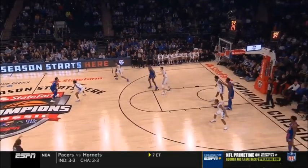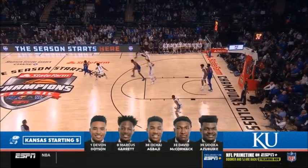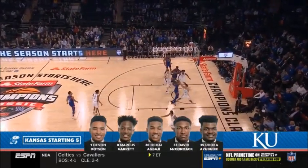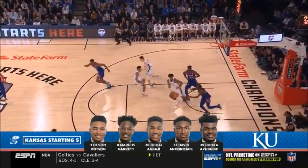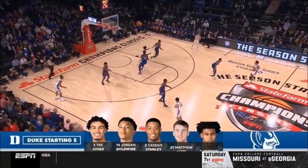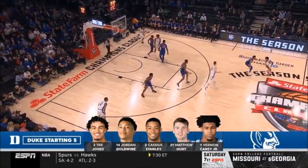Kansas and Duke. Duke starting off in man-to-man, and the key matchup is right with the ball out front. Devon Dotson, number 1, going against Tre Jones, number 3 in white. Marcus Garrett drives and misses, and here comes Duke. And Duke starting Jones along with Jordan Goldwire in the backcourt tonight. That's an excellent defensive backcourt.